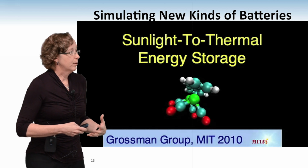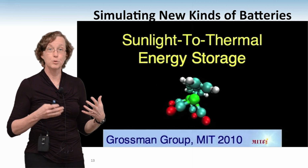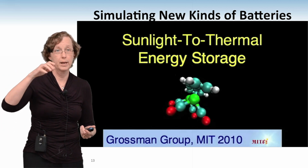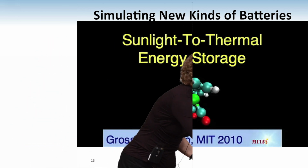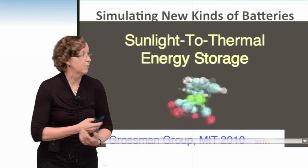Another example of an energy efficient device is looking at how you store energy, and this is actually turning sunlight into thermal energy, into heat, so storing it as heat that you can release later. And this is a little video, we'll see if this works, from Jeff Grossman, who actually used to be at UC Berkeley and is now on the faculty at MIT.